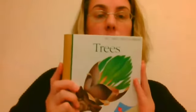This is one last page. It shows us things you can make out of wood. If you ever cut down a tree, you can use the trunk and the branches that are made of wood, and you can make toys and even paper and books from the wood. The end. That was our book about trees.